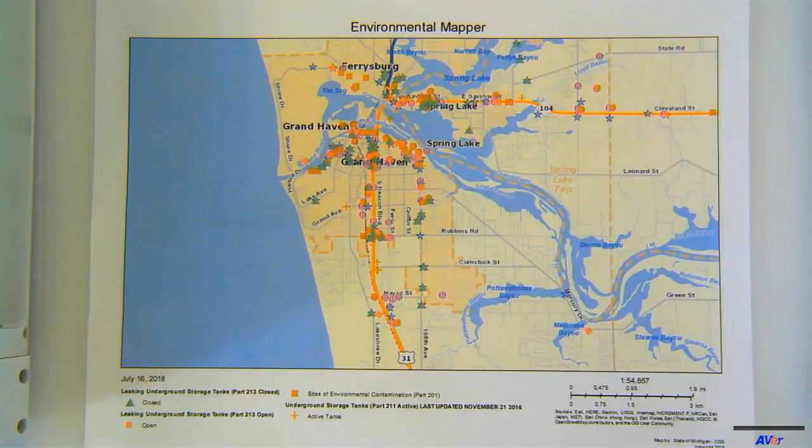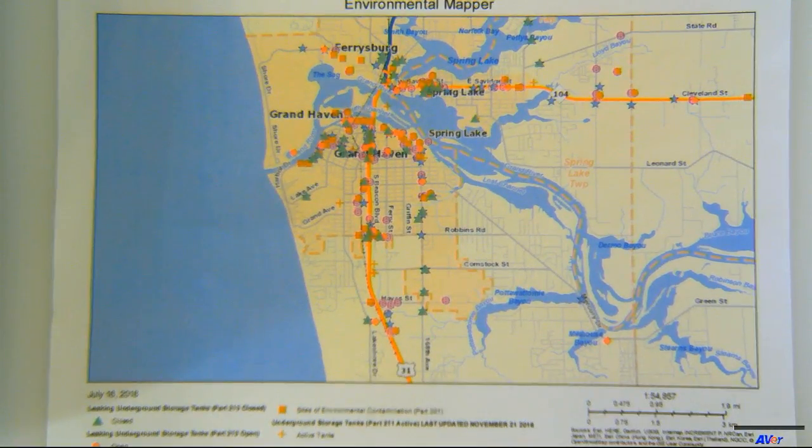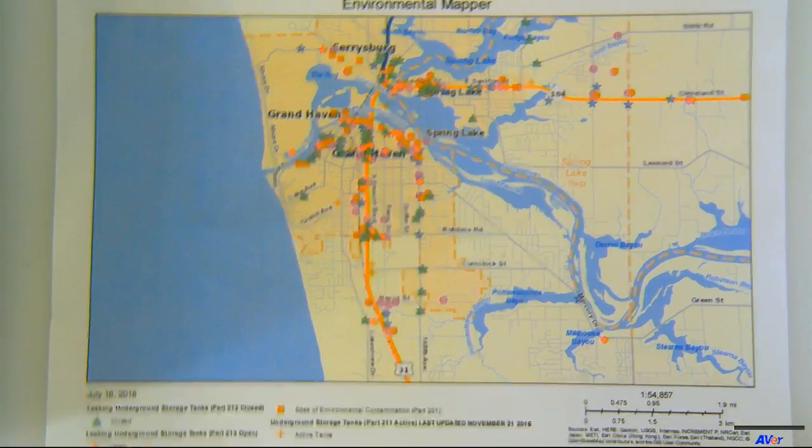A lot of contaminated sites. This comes from DEQ, and it's upside down. There you go. Lake Huron? No. Yeah. There's a lot of contaminated sites here, and if we started taking action on some, why would we not take broader action? Unless it's just because it breaks the bank.